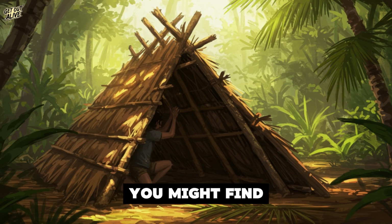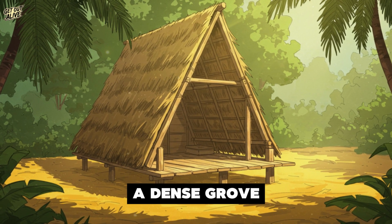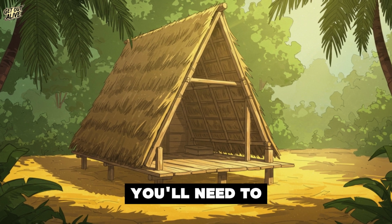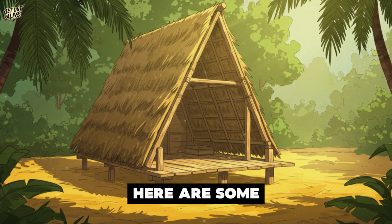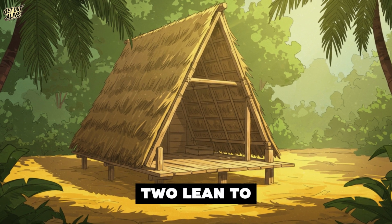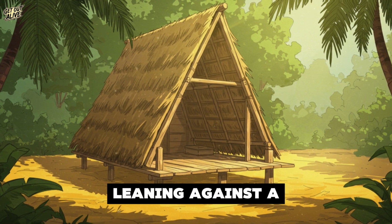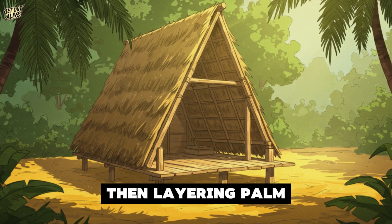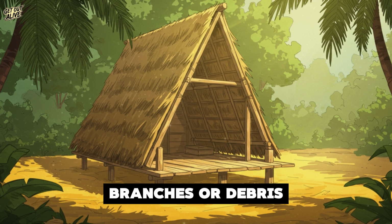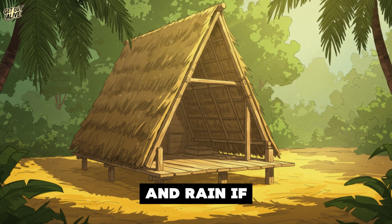If you're lucky, you might find natural shelter, a cave, a rock overhang, or a dense grove. But most likely, you'll need to build your own. Here are some effective improvised shelter types. Lean-to. A simple structure using one main support branch leaning against a log or tree, then layering palm leaves, branches, or debris across the top. It's quick and protects from wind and rain if built right.